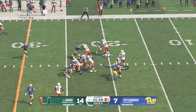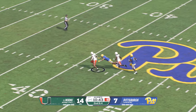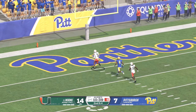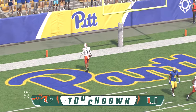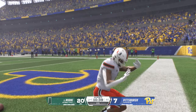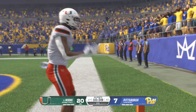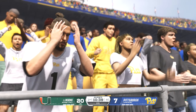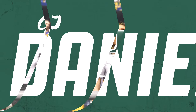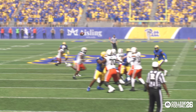Looking to throw. It's Beck. Caught near the sticks. It's Daniels. Breaks into the clear. Inside the 20. Touchdown, Hurricanes. He wins the foot race to the end zone. Simple throw, all the yards after the catch. Explosive play by the receiver to score. Just a dynamic, athletic playmaker. As simple as you said, Chris, just throw him the football, he makes a catch, and then all the fireworks are after the catch, and this defense just unable to corral him.